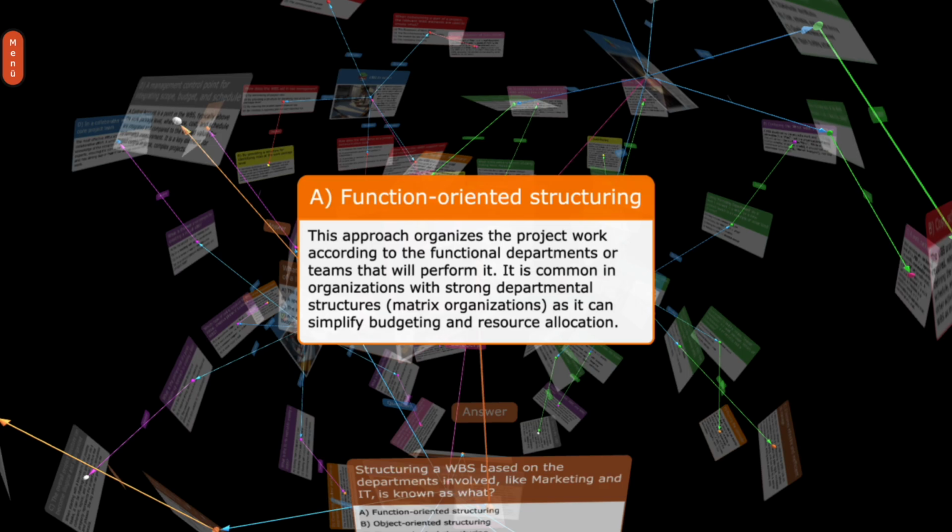A. Function-oriented structuring. This approach organizes the project work according to the functional departments or teams that will perform it. It is common in organizations with strong departmental structures, matrix organizations, as it can simplify budgeting and resource allocation.